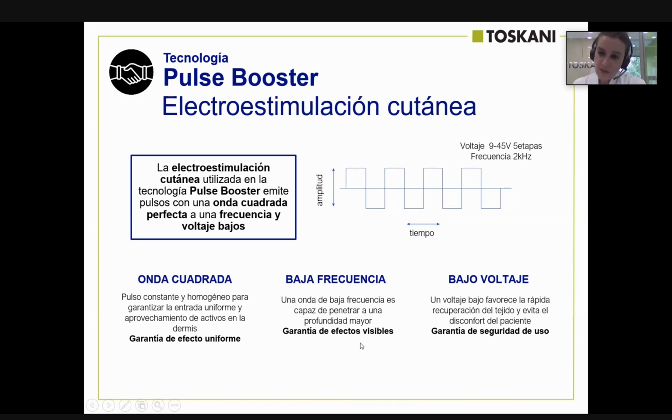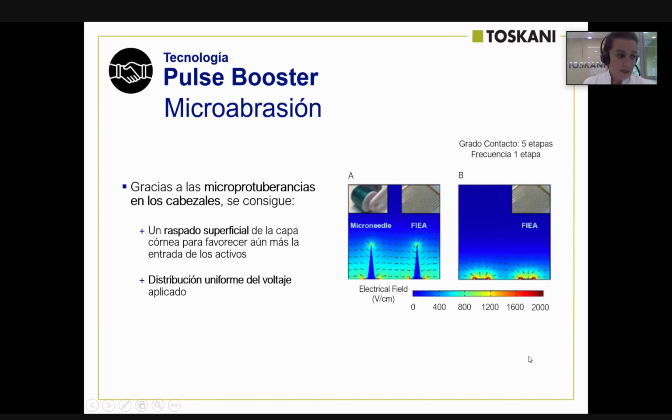Therefore we will have visible effects which are almost immediate. And we're going to work with a low voltage. So this promotes the rapid recuperation of the tissue and avoids any discomfort for the patient. So this guarantees that it's safe to use.